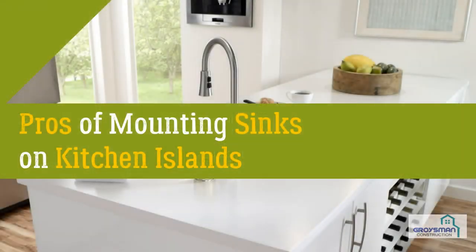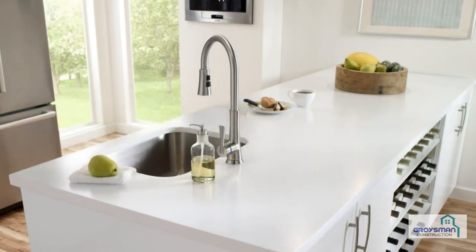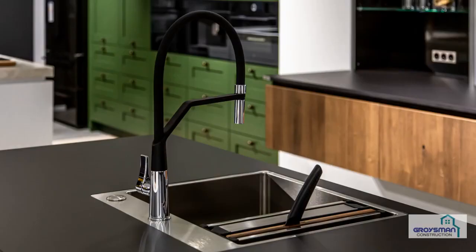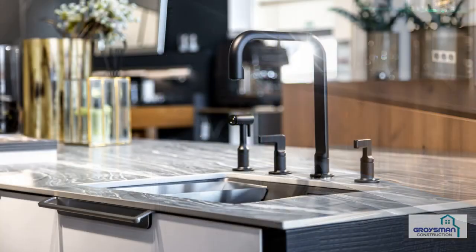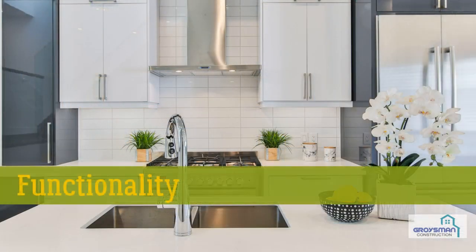Pros of mounting sinks on kitchen islands. Kitchen islands serve as useful additional storage and countertop surface, so a sink might boost the overall functionality and grade up the cooking space. Functionality.